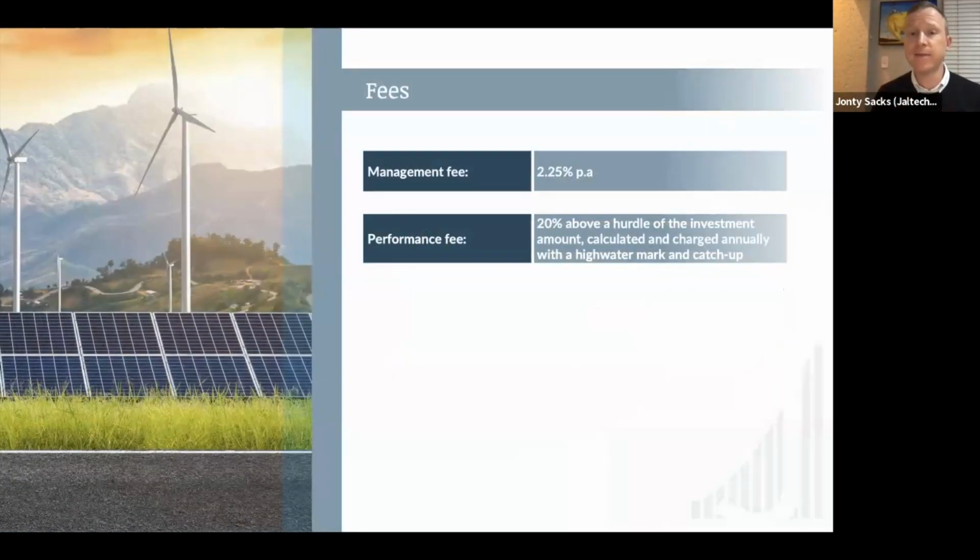From a fee perspective, we charge an annual fee of 2.25%, and we charge a performance fee of 20%, which is effectively above a hurdle of 10% with a high watermark and catch up. And what that means is we'll only earn a performance fee if we return above 10% each year. If we return below 10%, the following year, we need to catch up the difference in order for us to earn a performance fee.